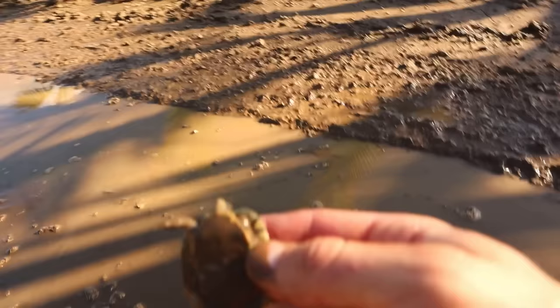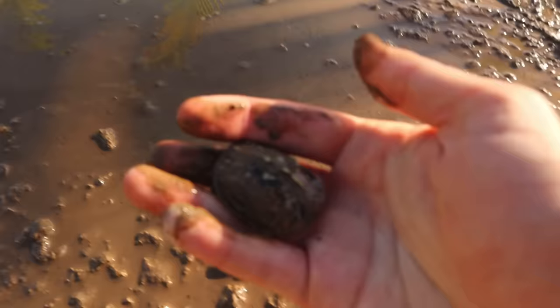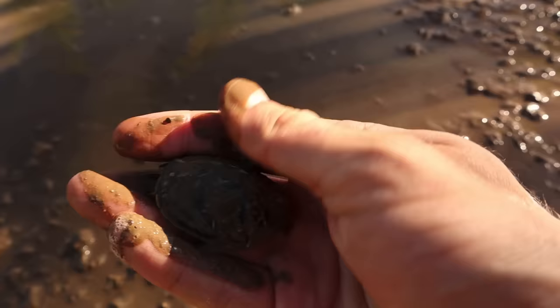It looks like it's a native Florida box turtle that was just hanging out right now in the mud. Look at him right now. You can see his shell's all dirty and covered in mud. Let's actually put a little spit on him. If we get a little spit on him, we can try and clean him up a little bit. You can see this is one of the coolest native turtles right here. Look at that. All right, let's try to clean him up a little more. I want you guys to see his colors.